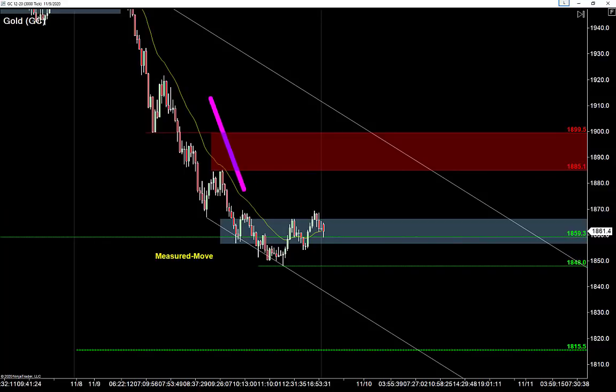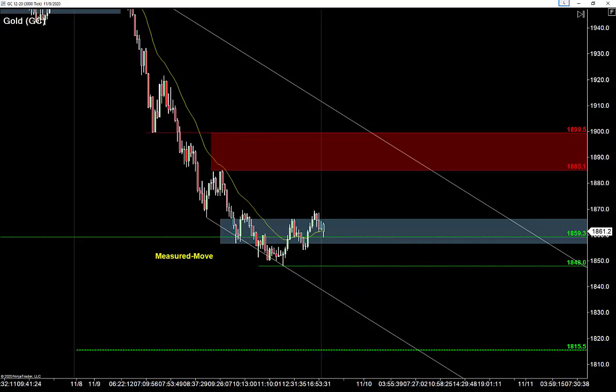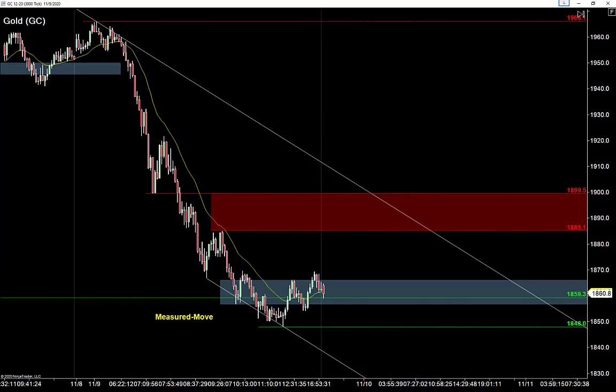So second option here is that spike and channel. Mark that low, mark that high, wait for the pop. Get up off these lows again, sell high with a buyer failure into a pullback combination as we go. That's a great setup for tomorrow as well.